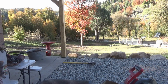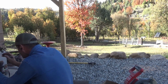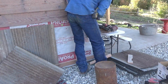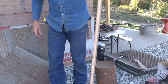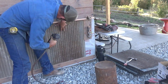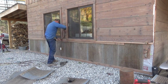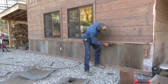As I worked on getting the tin up across the front of the house, and I took a few minutes to back up and look at it, this is another one of those moments that was very satisfying for me. The lower few pieces of Doug fir siding that I had on this end of the house were pretty severely checked, and I didn't like them. Once I started putting the tin up, I could really see how the whole house was going to come together between the Doug fir siding and this old corrugated tin.